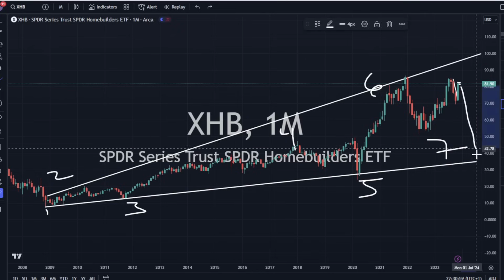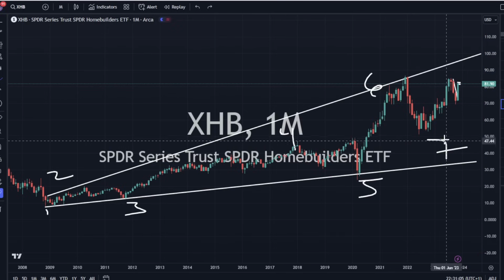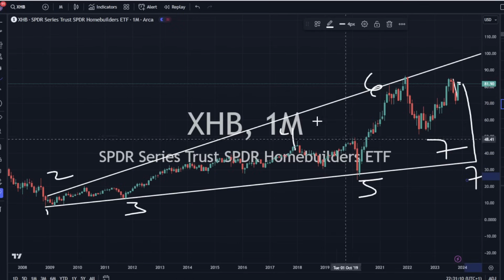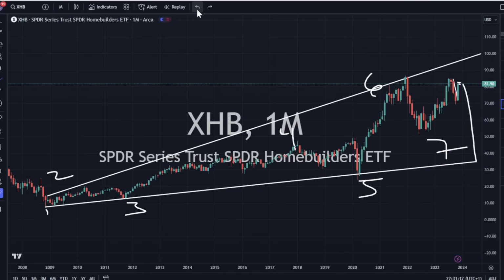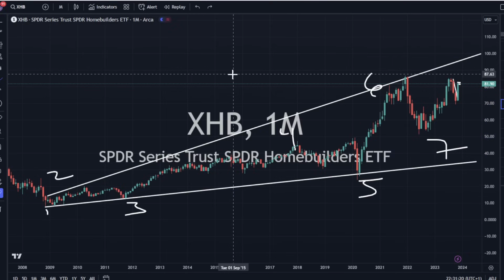Could this come back down and we cycle back that way and this be number 7 down here? It very well could be. I could be prematurely putting 7 here. We could get a pullback where 7 is actually down here. So that is a potential path that I might have drawn on these home builders. We might get one last hiccup if we get a scare in the market. Just to let you know.